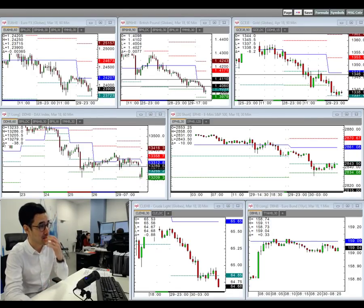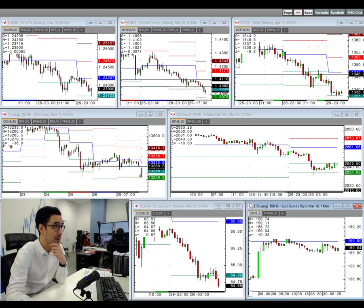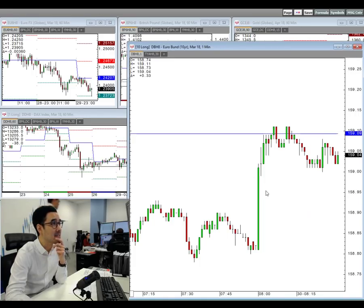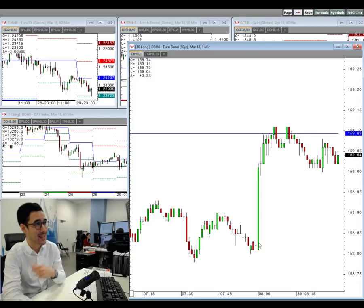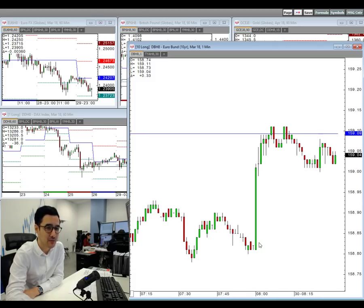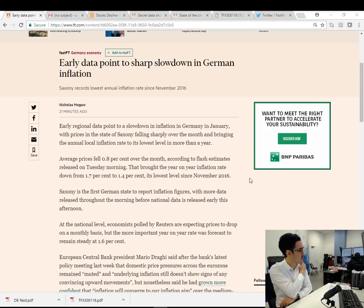Starting off then with the charts, the first thing I want to do is bring up the Bund chart, because you can see here, these are minute candlesticks, and we've had quite a powerful move to the upside at 8 AM. Right at the release of the first of the German state CPIs, this being the region of Saxony, where it came in weaker than expected, certainly a big reversal from the prior month. So the earlier regional data points to a slowdown in inflation in Germany for the month of January.